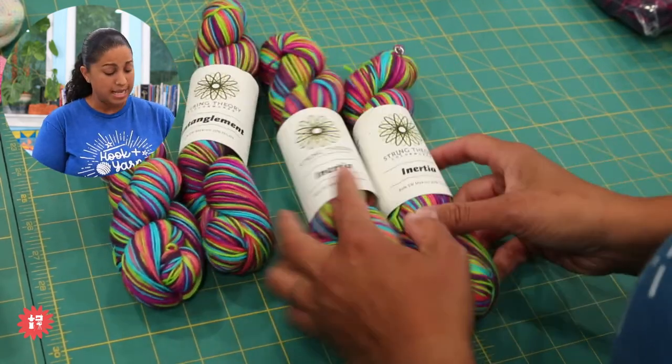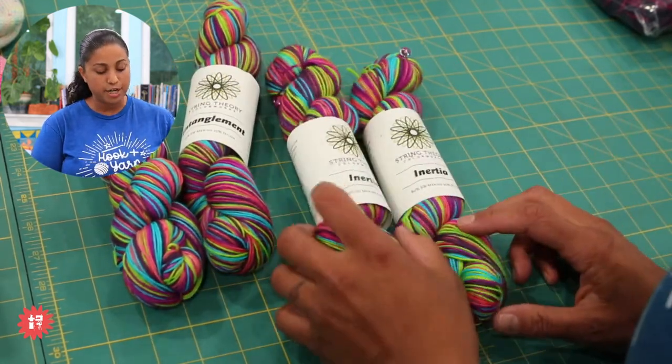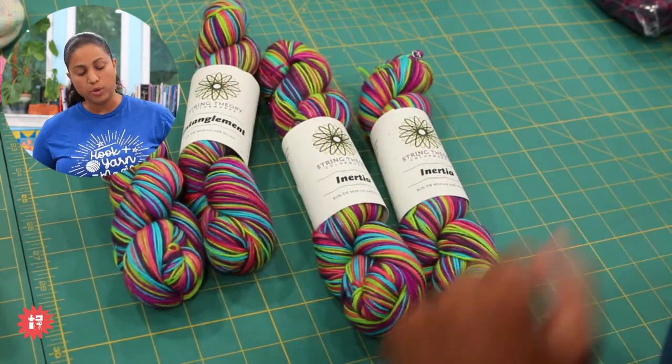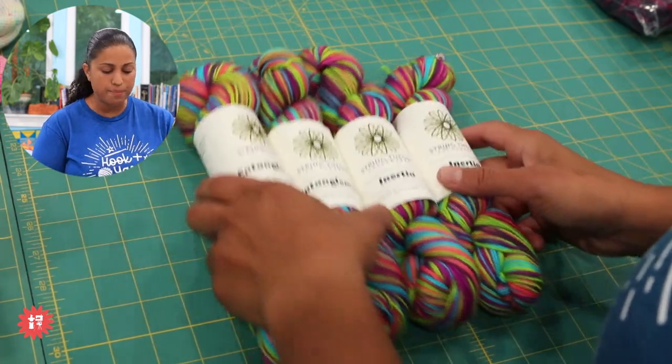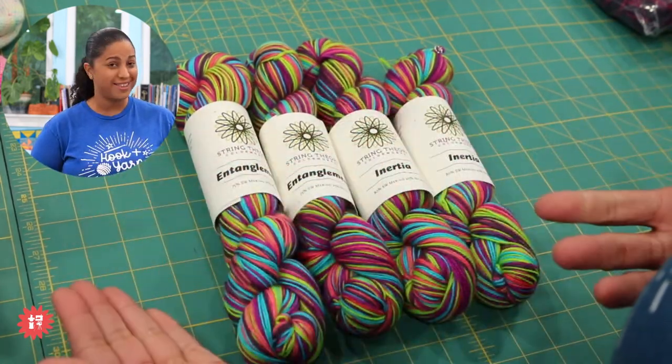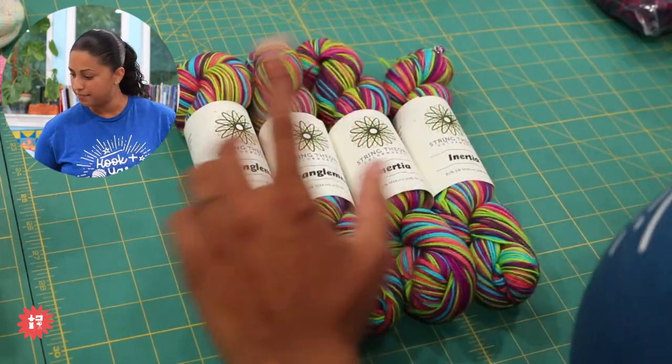And then this one, same colorway, but different yarn base. This is Inertia. And this is an 80% superwash merino wool and 20% nylon. Okay, so slightly different, but both would work beautifully for socks, whether you're hand knitting them or cranking them on a sock machine like I will show you in a bit.